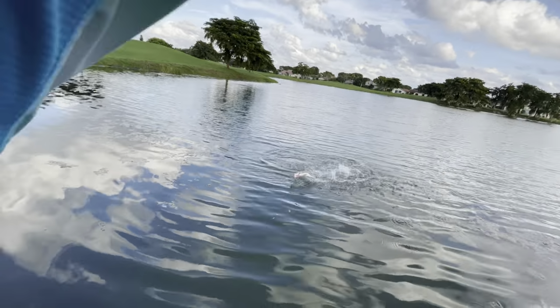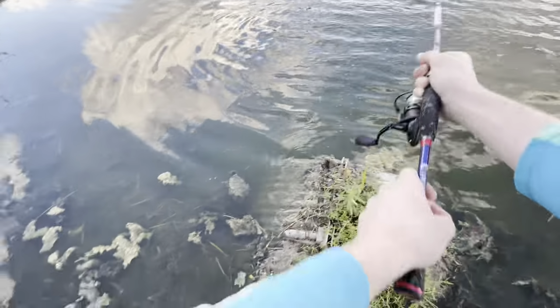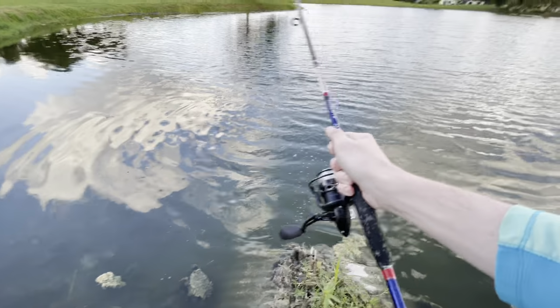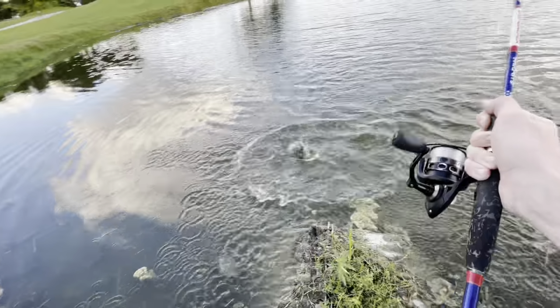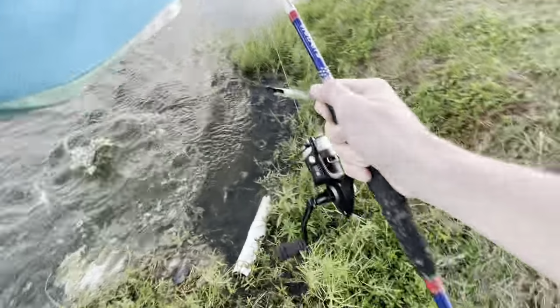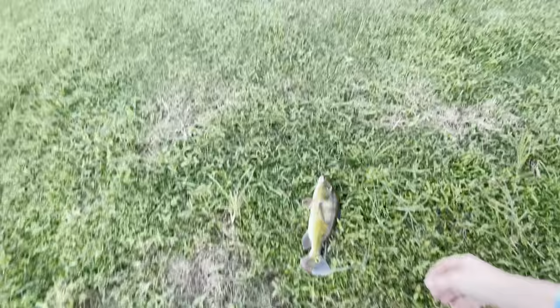Oh, another nice peacock. Oh no, he's in the pipe. He's in the pipe. Come on out, buddy. Let's talk about it. Ooh, all right. It's about the same size as the last one.